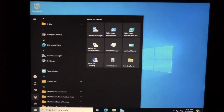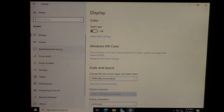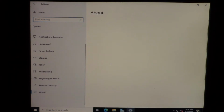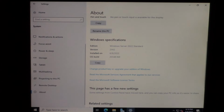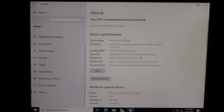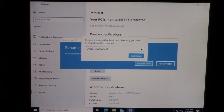The next order of business is to rename our server. Let's make sure we're activated though. So we'll head on over to System, About. Yes, so this is where we rename. We're on Windows Server 2022 Standard. It shows 21H2. I was correct. Yep, it looks like we are activated. I don't see any warning about Windows not being activated. So let's rename this PC. We're going to call this Klein server, which is what I always call my servers, or at least my primary DC. So we're going to go ahead and restart now.